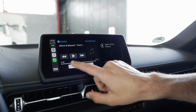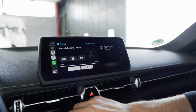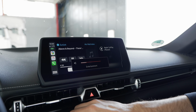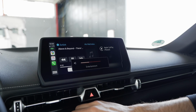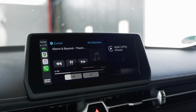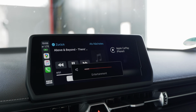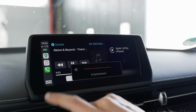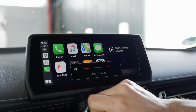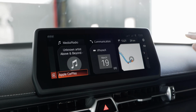JBL sound system, the optional one here. Let's take a look at that. Oh, this song is almost over. But still, always good with Above and Beyond. It was a nice sound indeed. Oh, why not? That's actually pretty cool, because the bass sound system is a little bit thin, so to say. So, let's go back to the Toyota menu. That's always possible right here. So again, overall happy with the system.